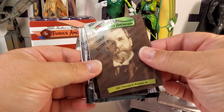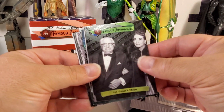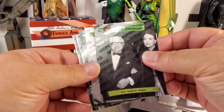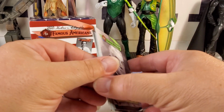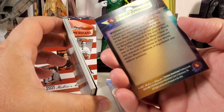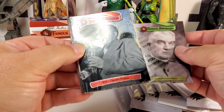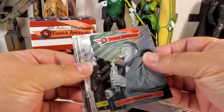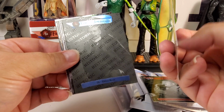Charles E. Hughes Sr. Louis B. Mayer. That's cool. Got a fancy one in there. William James Mayo. I'm guessing of the Mayo Clinic. Surgeon. Mayo Clinic. Yep. We have... Ooh, this is extra fancy. We have Charlie Parker. We'll look at that closer in a second. James Younger Gang. Well, that's interesting.